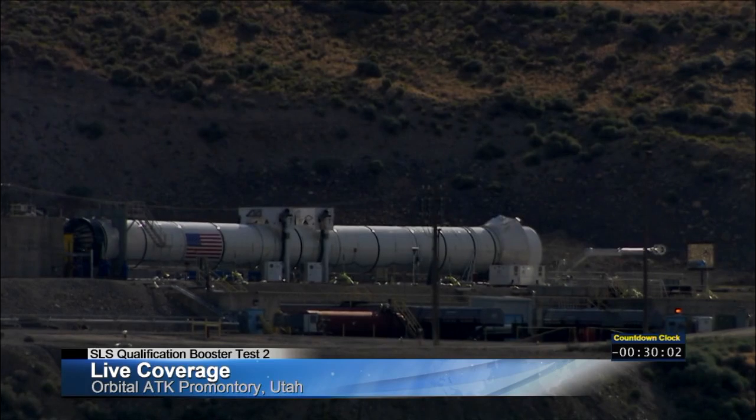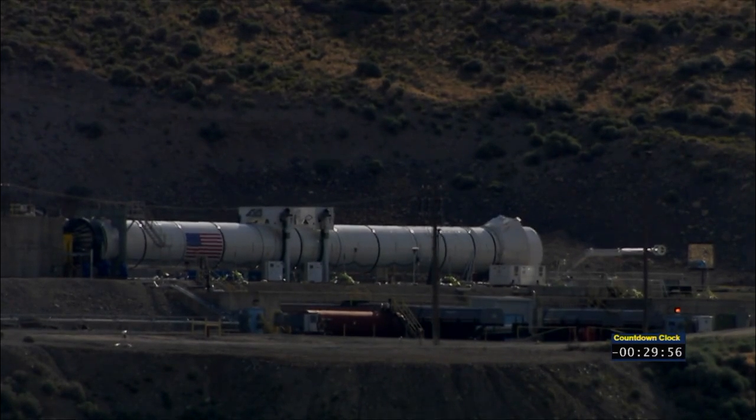You're looking at a live view of Space Launch System's 5-segment solid rocket booster at Test Stand 97 here at Orbital ATK in Promontory, Utah. This is the second full-scale qualification motor test for the Space Launch System booster. SLS is NASA's powerful new rocket that will have the ability to take humans to deep space destinations like Mars. Today's test is scheduled for 9:05 a.m. Mountain Time, 11:05 a.m. Eastern.